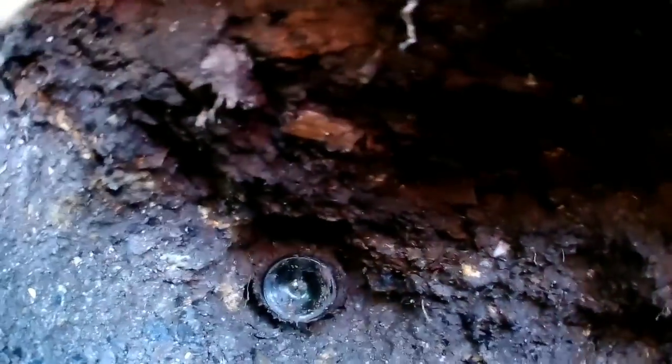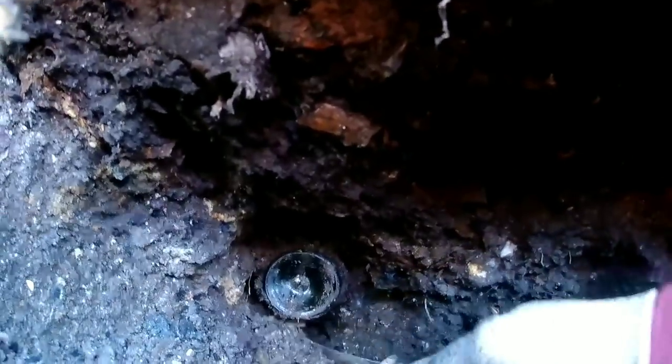Alright, so I think it's going to be hull. It looks green. That's exciting. We're going to make this a little bit wider, get some of these rocks and stuff out of the way. I don't want to risk breaking this.